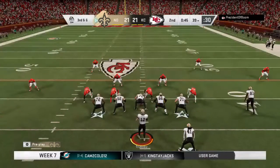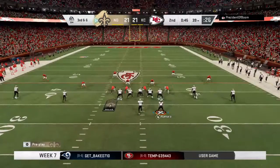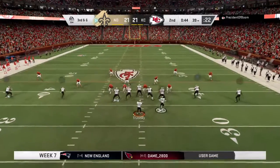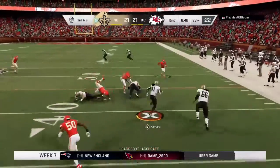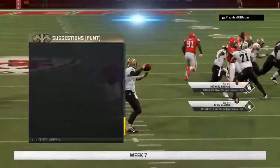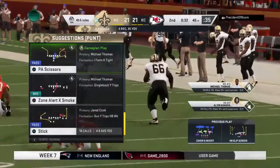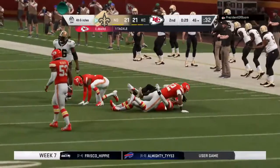So after the 2nd down incompletion, they'll come up now against a 3rd and 6. Now it's Trubisky. Now they set up the screen. That's complete. And he will be very close to a first down, but I see the closed fist of the referee, and that means 4th down. The screen good for 6, but it's not enough as it leads to a 4th down. Let's get it.